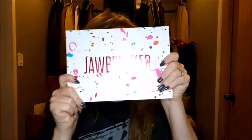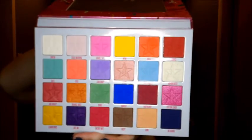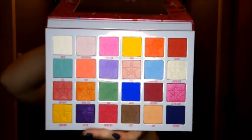Next from Jeffree Star, you probably know my Jawbreaker palette. I love this palette. I use it in almost all of my videos. I use it for at least one shade. I actually keep it in the box. Is that weird? I hope that's not weird. But here's what it looks like if you haven't seen it before. It's so pretty, and I love it. This palette is amazing. I'm so glad that I was able to get it. This is one palette that I did splurge on, and I'm really happy that I did.